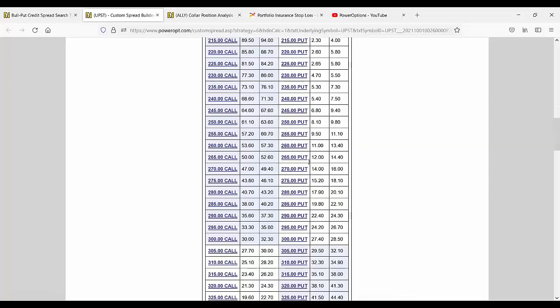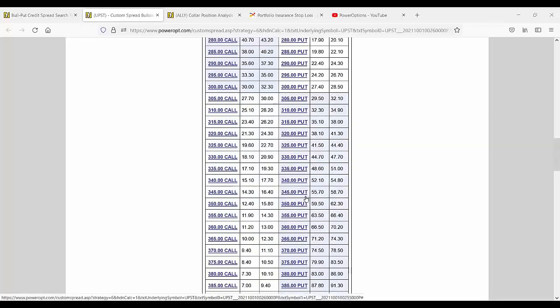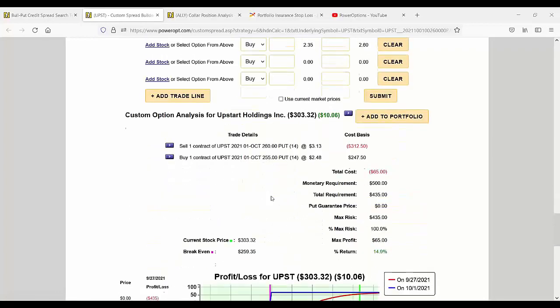And what they would look to do, let's keep a 5-point spread, but they're looking to take in at least 30% of the premium on the 5-point spread. So we're talking about a minimum net credit of $1.50. Now, again, my position, we're deep out of the money. With the stock at 303, we're looking at the 260 put to sell and the 255 to buy.